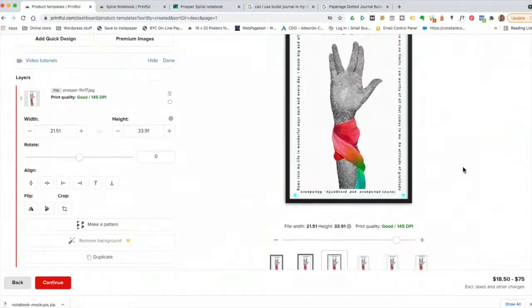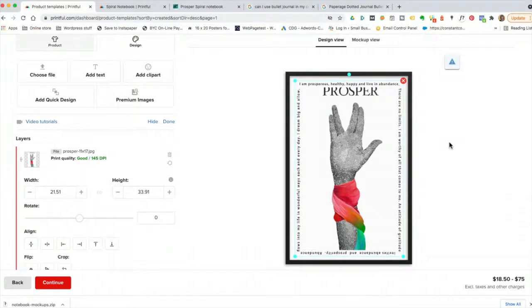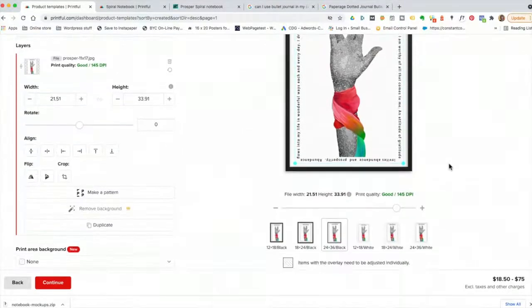If I go to the 24 by 36, it's perfect. So it looks like the two winners are 12 by 18 and 24 by 36, and I would probably get rid of this one in the middle. And so that's how it works.